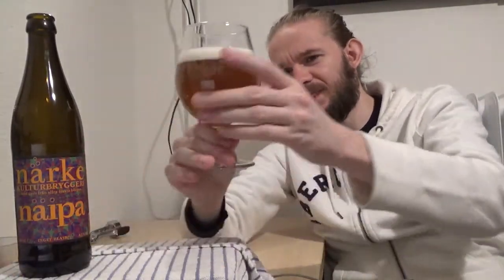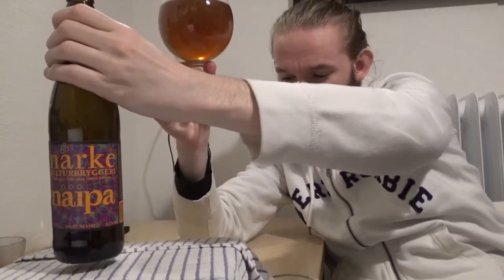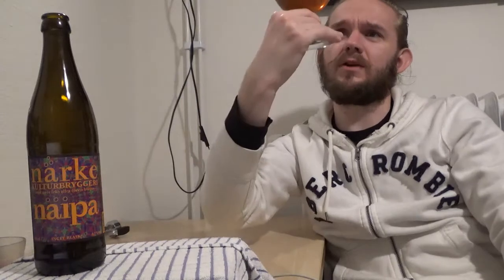So as you can see with this one, and let me just check, is there sediment in the bottle? Not really, actually. I was thinking maybe I should pour a little bit more into it, but no, it looked very clear when I was opening it up.